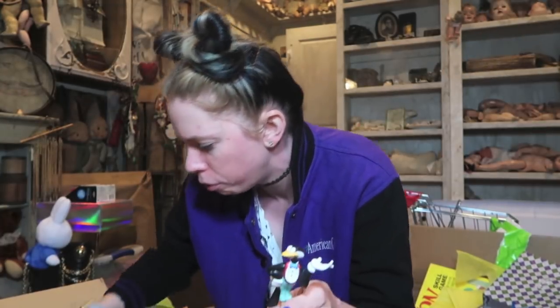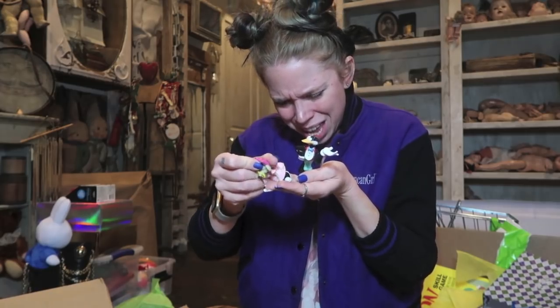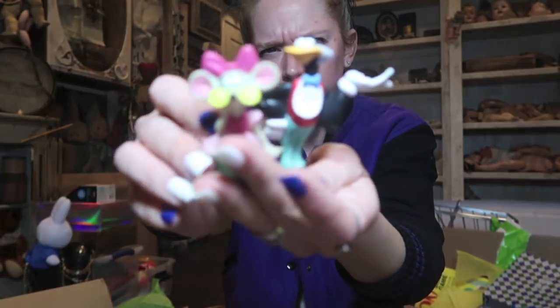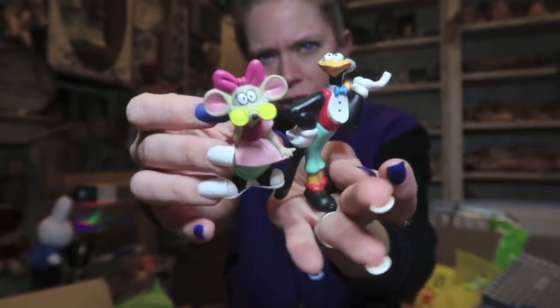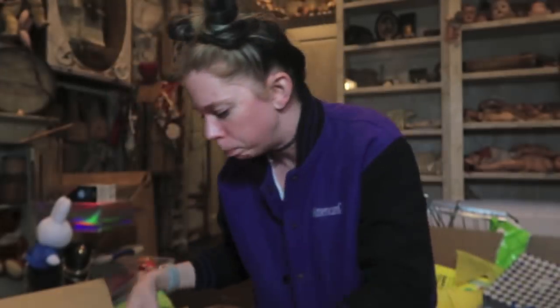What is this guy? He looks so familiar. Look at these. It's like a rat and he almost looks like a roadrunner or something. These are actually characters that I don't know what these are from. I know you guys are gonna holler at me because I'm sure they're from something very recognizable. I'm just having a mind blank.